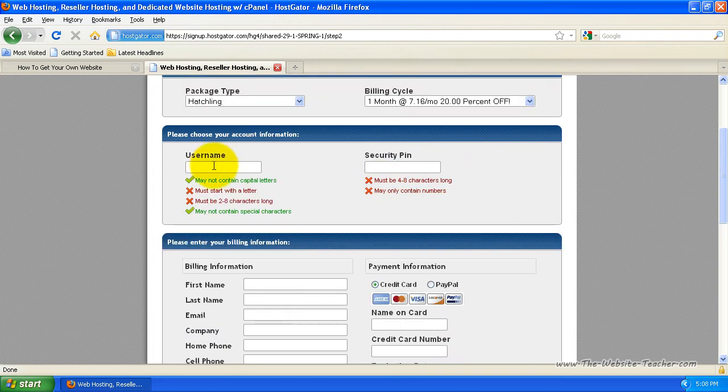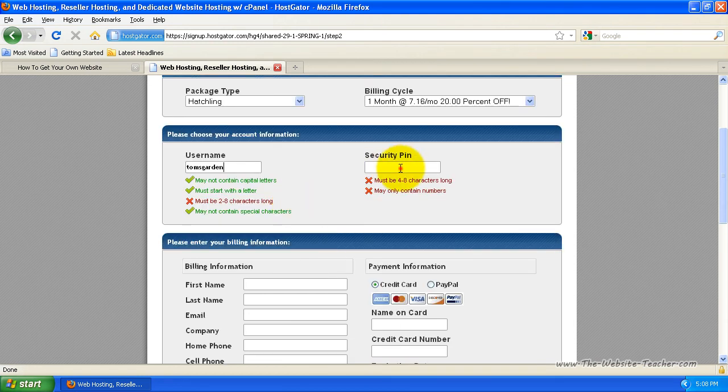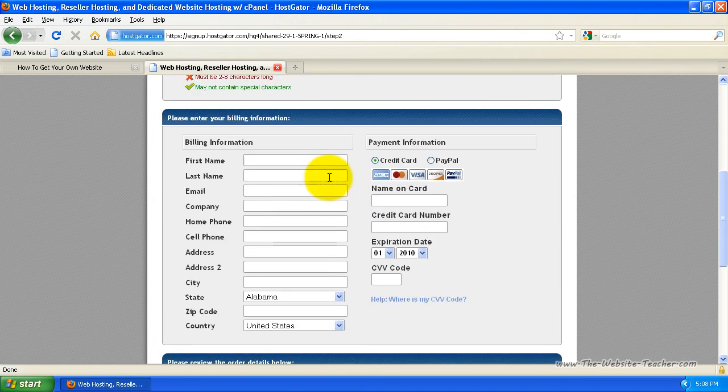Now, username and PIN. You want to enter a username and a security PIN here. So Tom's Garden can be my username since I'm doing a Tom's Gardening hardware or tools. And for a PIN, put in just 4 to 8 characters long and only numbers. So just whatever numbers you want. Put in something secure. Don't just put in 1, 2, 3, 4, 5.